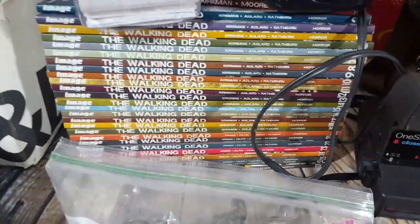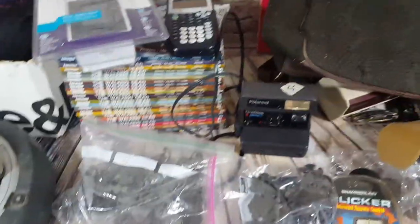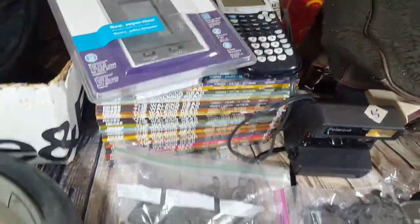Here's Walking Dead 1 through 27, little comics here, whatever they are. Paid 25 bucks on Facebook Marketplace, I think it was, and hoping to get 100 plus on those. So that was a good deal.